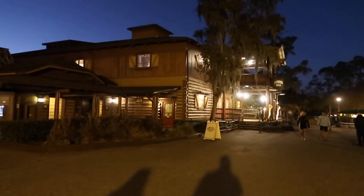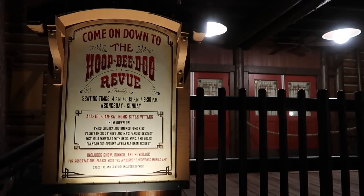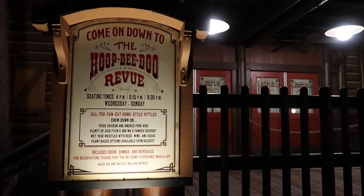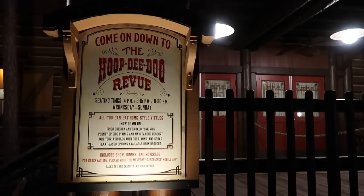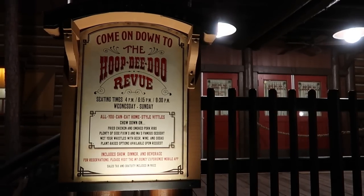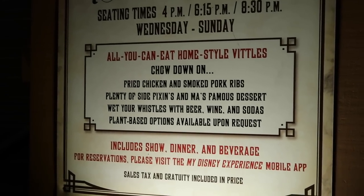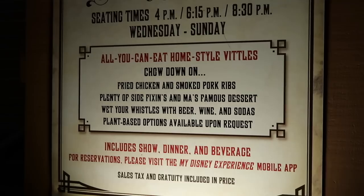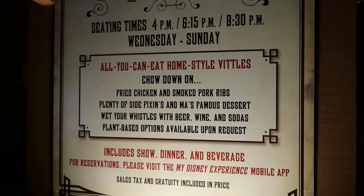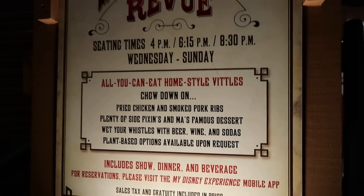All right, walking up, this is the first building we see. This is Pioneer Hall, and the Pioneer Hall hosts the Hoop-Dee-Doo Review. I hear it's a pretty good, famous show here. Looks like they have three shows, Wednesday through Sunday, 4, 6:15, and 8:30. Oh, I didn't realize there was a buffet included. That's awesome. All you can eat fried chicken, pork ribs, plenty of side fixin', and Ma's famous dessert. Wet your whistle with beer, wine, and sodas, plant-based options available upon request at the Hoop-Dee-Doo Review. All right, we gotta come back now, you hear?